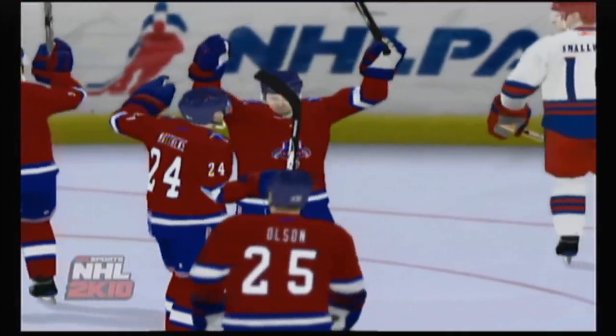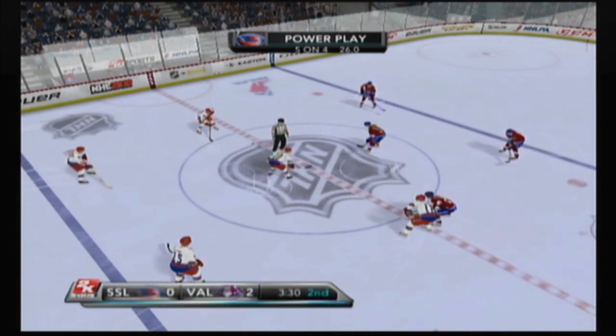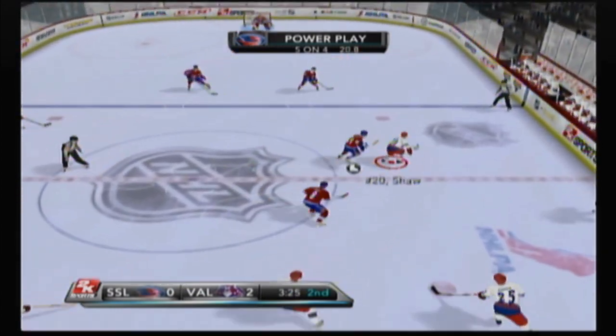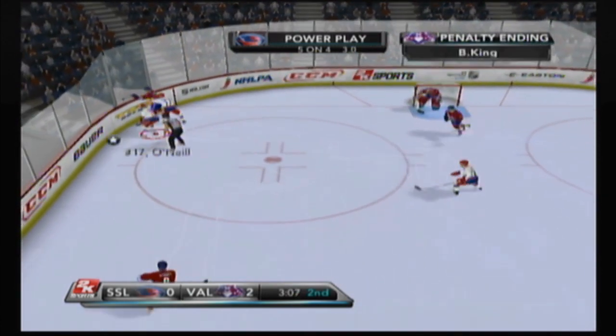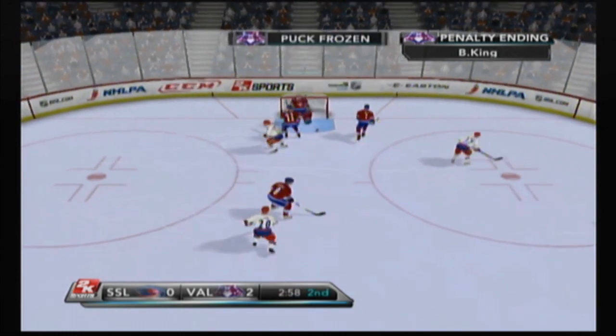Valley's got a power play goal and a shorthanded goal. And they lead 2-0 here in the second period. 3.5 minutes to go. Just 25 seconds remaining in the South Shore power play. As Shaw sends it around the glass. O'Neill in the corner. In the middle for Shaw. Brunn made the save, and he'll hold on to it.